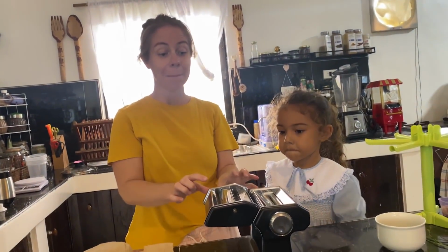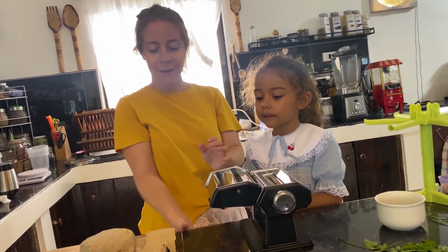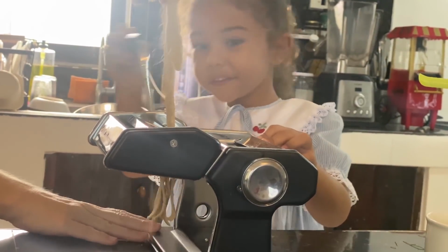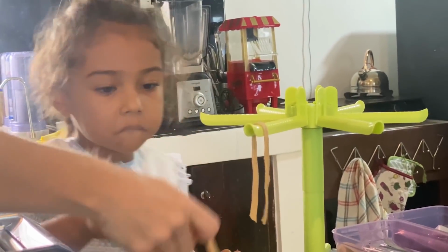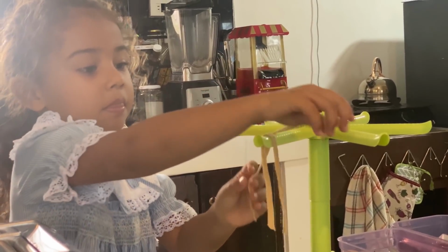Actually, there's a clamp that comes with this because I was just holding it down because it's moving all around. But our tabletop is too thick for the clamp to actually work. Go for it. Is it working? Yeah. Are we making pasta? Yeah. The machine came with this little plastic stand to let you hang the pasta that you've made.